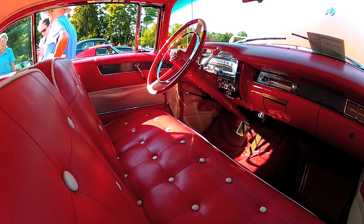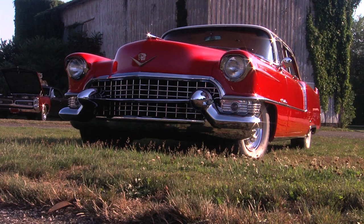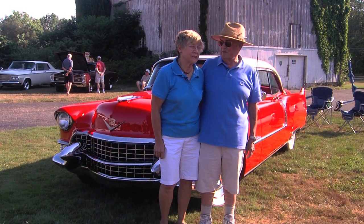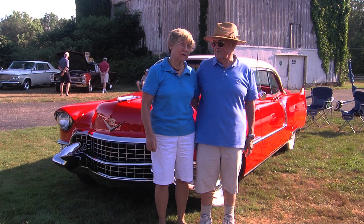Yeah. Barbara, what features about this car do you like so much? Because it's obviously such a unique and distinctive design. I mean, you take one look at it when you drive in, you know it's a Cadillac. Yes. It's just gorgeous, and it rides like my living room couch.